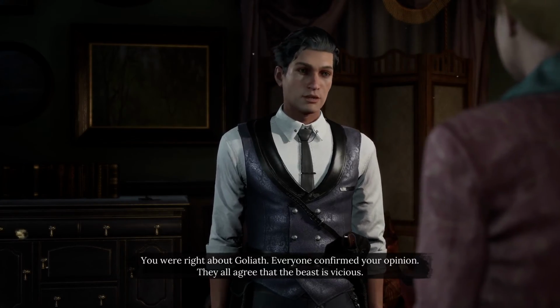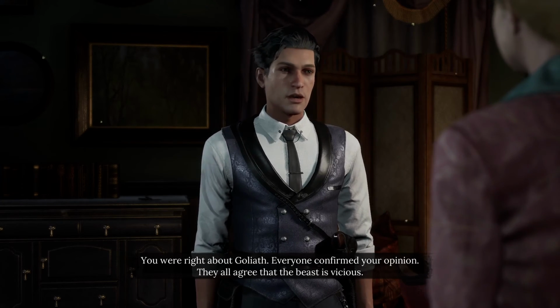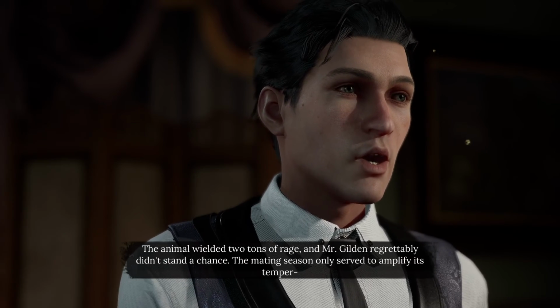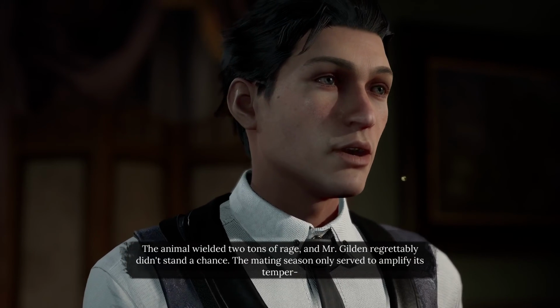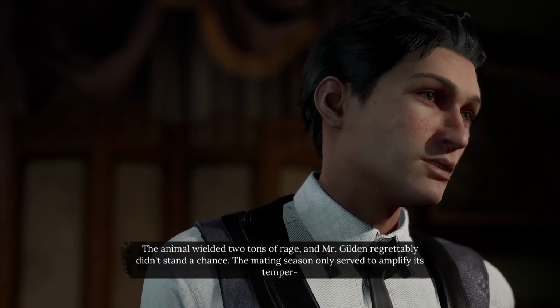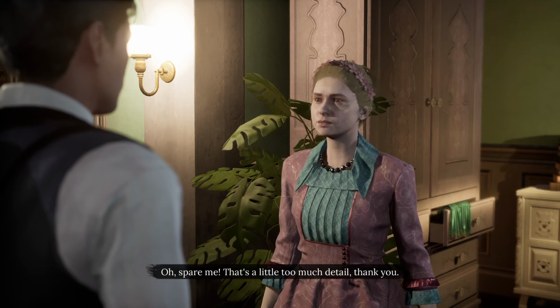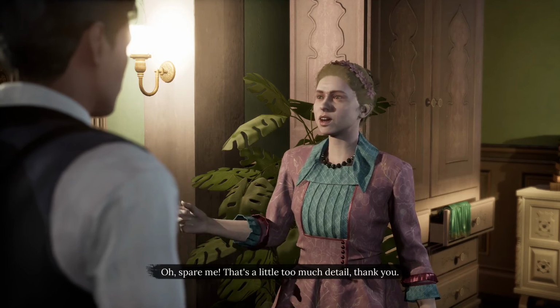You were right about Goliath. Everyone confirmed your opinion. They all agree that the beast is vicious. The animal wielded 2 tons of rage, and Mr. Gilden regrettably didn't stand a chance. The mating season only served to amplify its temper. Oh, spare me. That's a little too much detail, thank you.